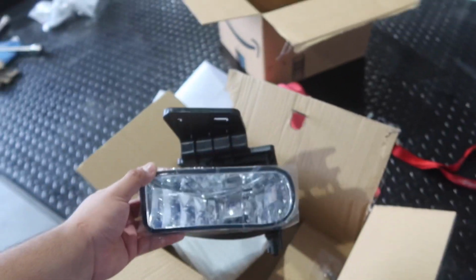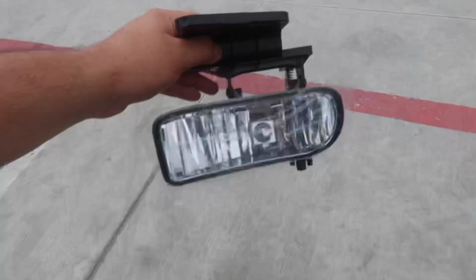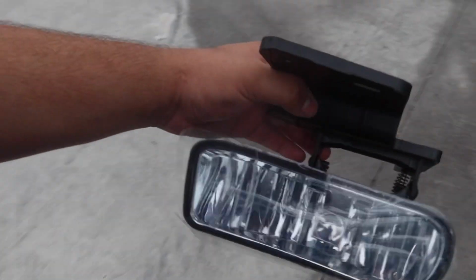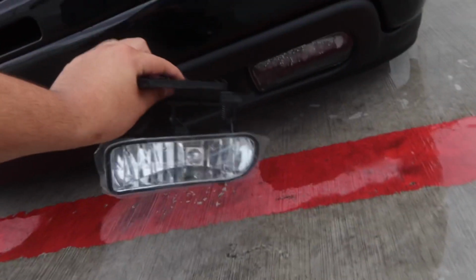What came in? The fog lights and the license plate. Already? In one day, that was fast. Amazon ain't playing. Yeah, so this is actually the site that we needed. Let me show you the old one. So we're not gonna put these on either. Let's just wait for all the parts to come in so we can throw them all on.